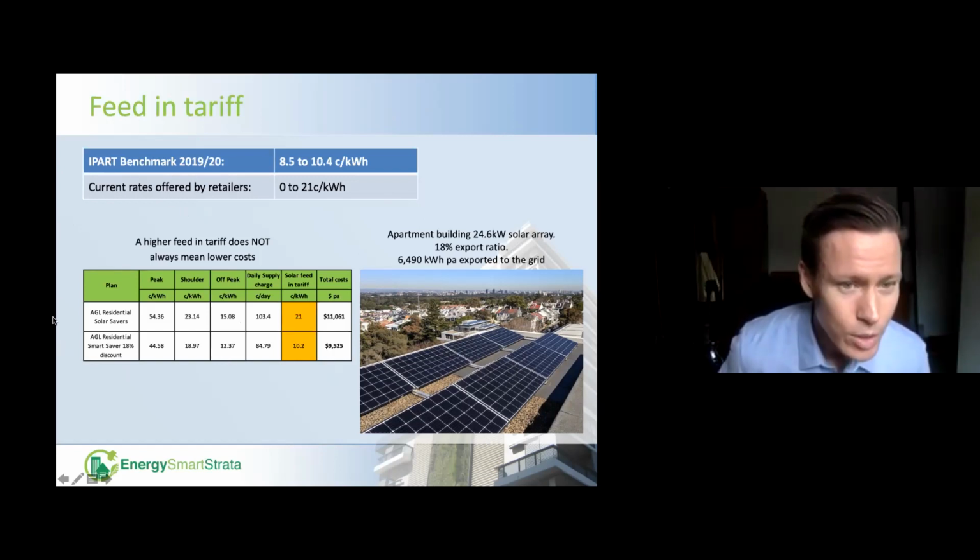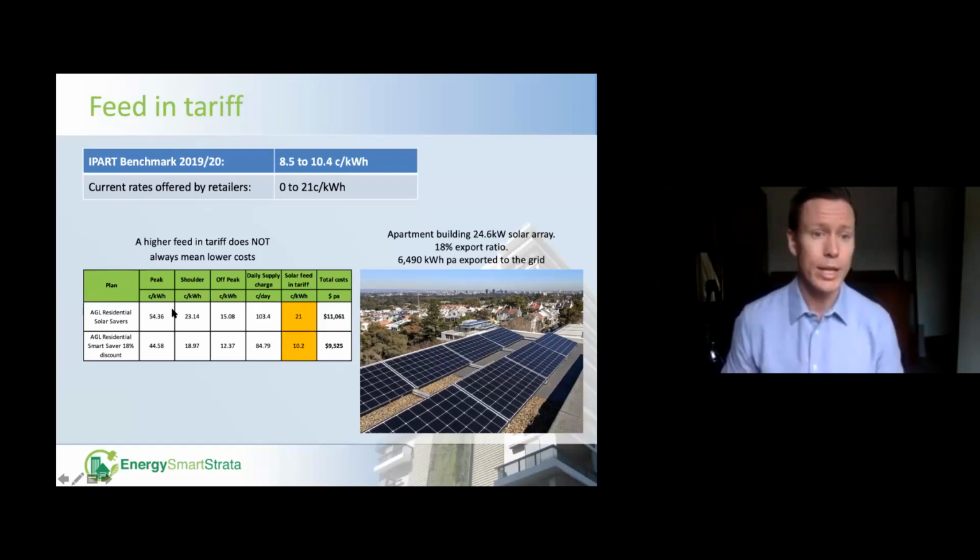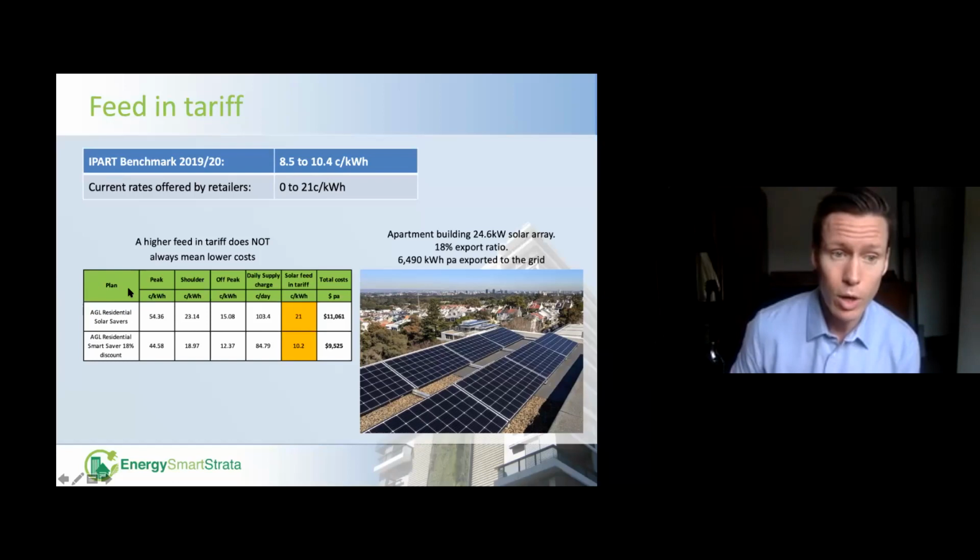Here we see some questions. So I'm just going to answer a few of the questions here. We'll get to batteries later. One question: our unit block has a pitched roof. Should we only consider the north facing parts, or can we also consider east and west facing?